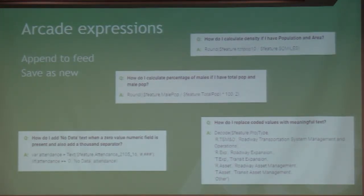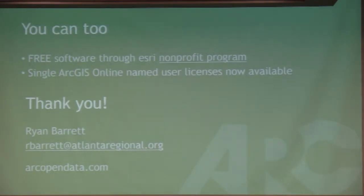Quickly, there is one new tool we're bringing to bear to work with web feeds. Ever wish for a percent or density fill in looking at a web map? There's a new expression language called Arcade Expressions that allows this to be easily created. This language can perform mathematical calculations, manipulate text, and evaluate logical statements to append to a web feed or save as new and reuse. This offers increased flexibility to work with existing data to create derived data. These are just a few examples from our web development resource documentation that we created to help our internal users.